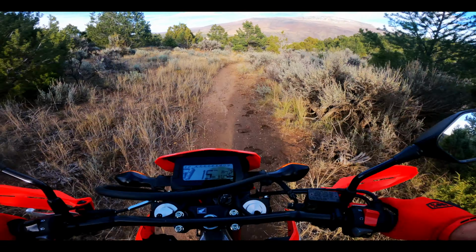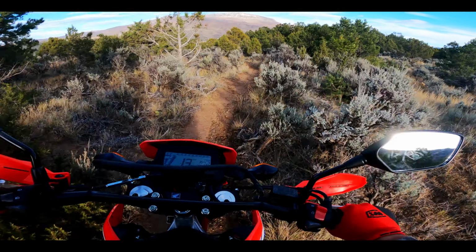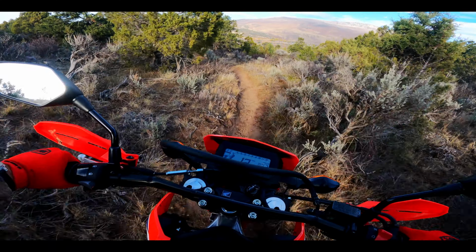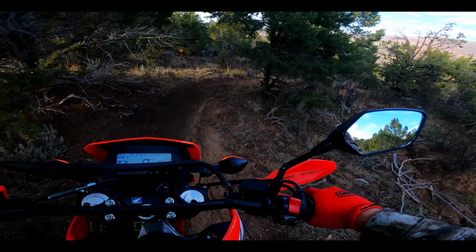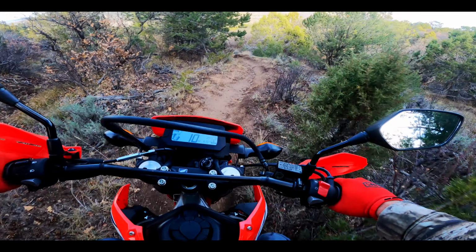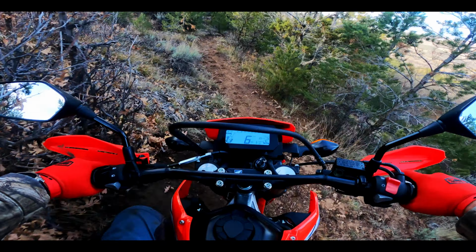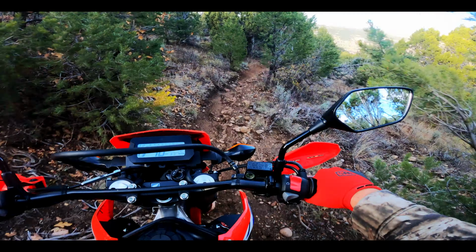So I just did this same single track on the KX450. I was sick as hell for the days leading up to that, in fact. So we're gonna see how much better this little Honda does on single track, because it's great on the road, it's street legal, it's great on the dirt roads.